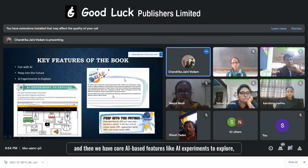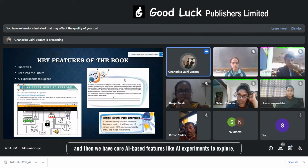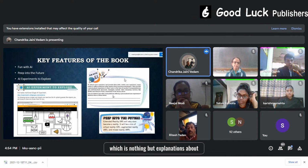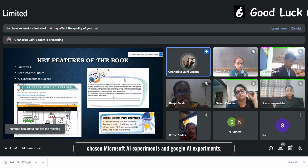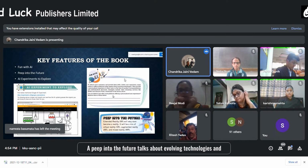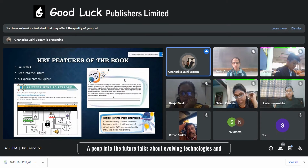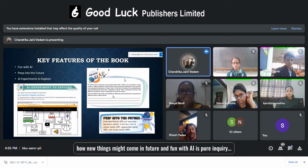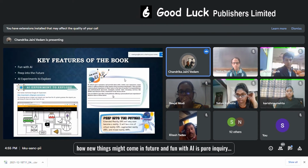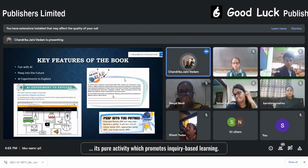And then we have core AI-based features like AI experiments to explore, which is nothing but explanations about chosen Microsoft AI experiments and Google AI experiments. A peep into the future talks about evolving technologies and how new things might come in future. And Fun with AI is pure inquiry. It's pure activity which promotes inquiry-based learning.